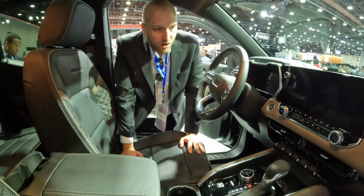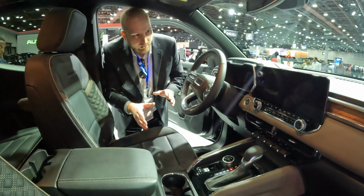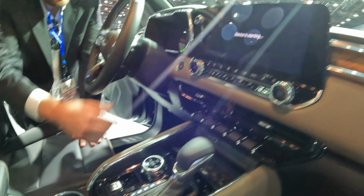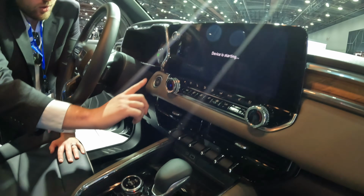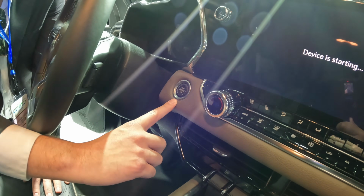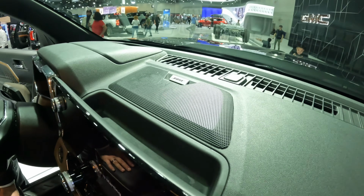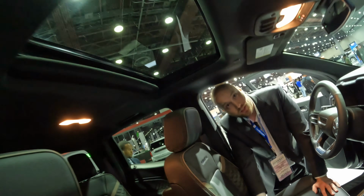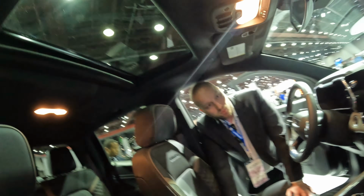So moving over to the Denali interior, you see a lot of similarities with the AT4X in terms of layout. So you still have your drive mode switch, you still have the same screens. A couple other things I'll call out, you have the push button start that's standard on every Canyon. We have the Bose audio that's standard on AT4X and Denali. And then we actually have the sunroof in this truck as well, so you can take a look at that up there. That is optional across the lineup.